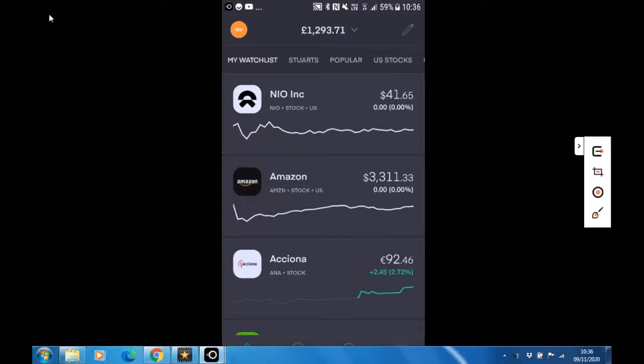Again, these are just my own personal opinions. I'm still a beginner in the stock market. I'm not a financial advisor. Just my basic opinions. Please don't use what I say as gospel. Please always get advice or do your own research into stocks yourself, because it's your hard-earned money that you're going to be putting into a stock at the end of the day, and it's your responsibility to make sure that you're happy with the risk that's involved.